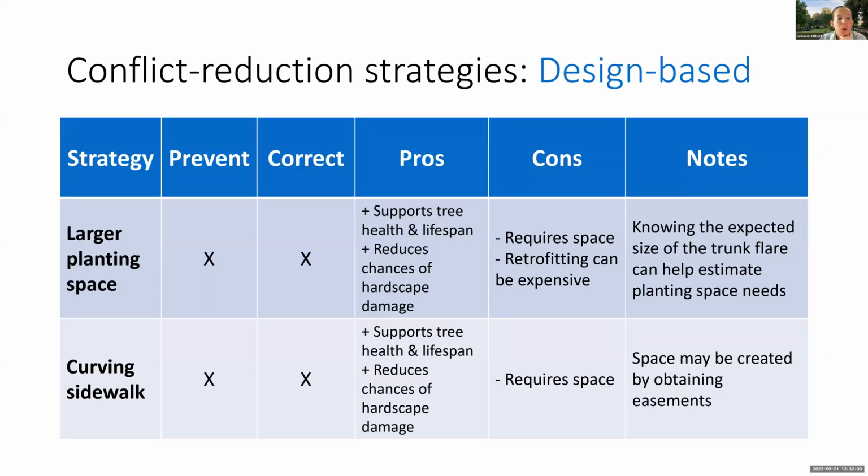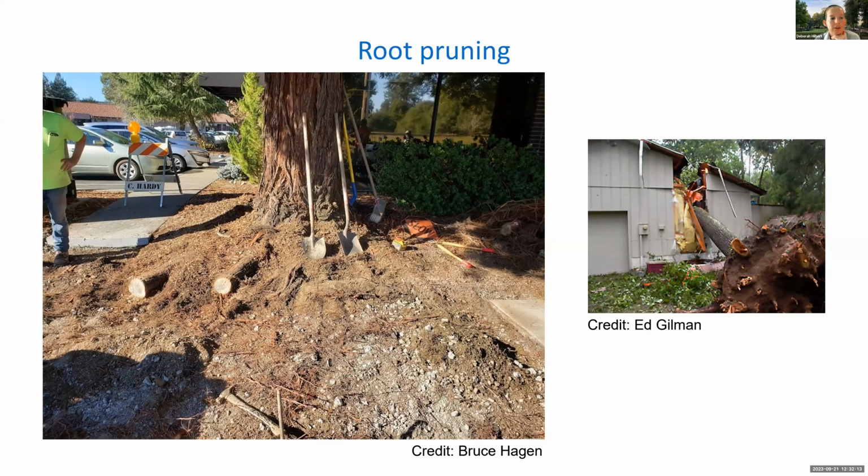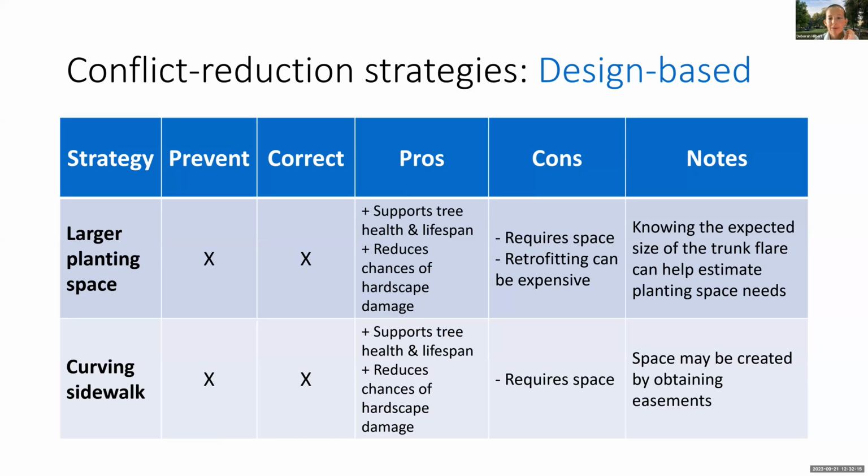Okay, so those are tree focused solutions, root pruning and species selection. Now we're going to look at some design-based solutions. So this is where you'd be working with like a landscape architect, planner, etc.